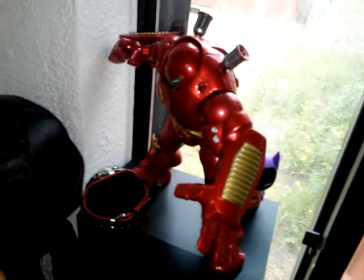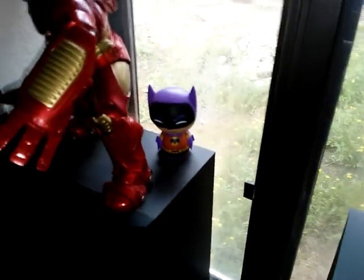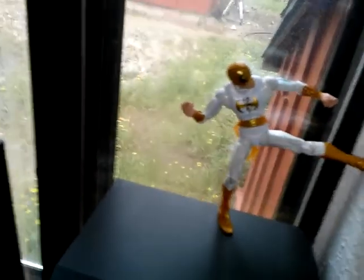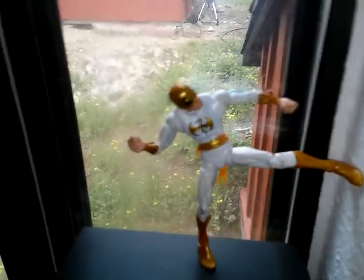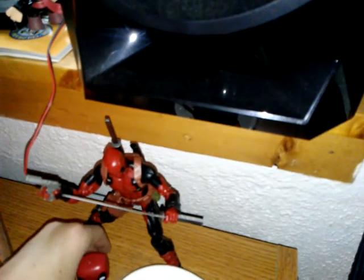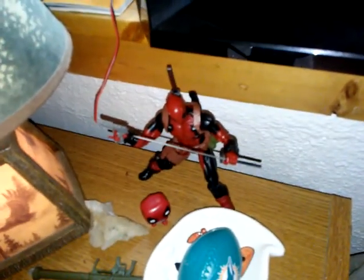Diamond Select Hulk Buster. Zur and R Batman. Is that like a mini Pimpy? Walmart exclusive dwarves. Iron Fist. Deadpool with Mini Wade. I don't know why that little Mini Wade. I call him Mini Wade. I don't know why he's not standing up. Probably because of the oversized head.